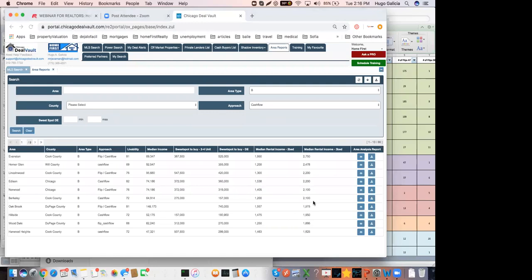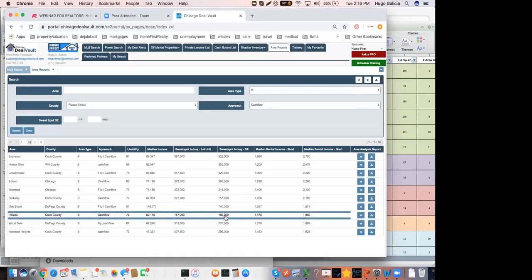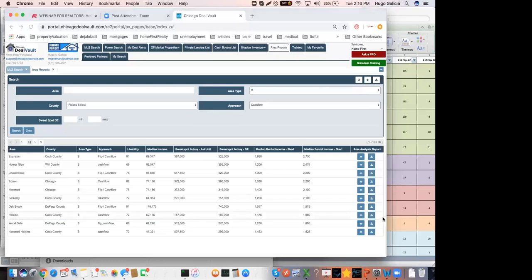Now let's find number 2. Okay, so I'm just going to go down the list. So here we have another one, Hillside. Purchase price $160,000, and you're going to be collecting $1,950. So that's the second place. So Hillside, that is the second strongest rental market. I'm just going to go over to the next page because, as I told you, we need to be investing in properties that are less than $200,000 for the purchase price.